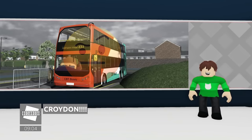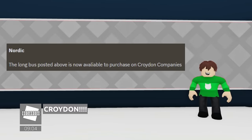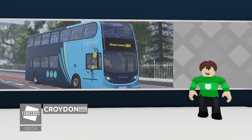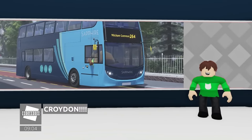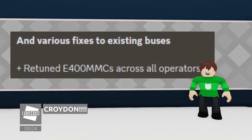This announces the Nordic is available on Croydon companies. Compass has released a new pass on Croydon with various high-spec Sapphire-branded vehicles, assuming to be six, along with a retune on all the Enviro 400 MMCs.